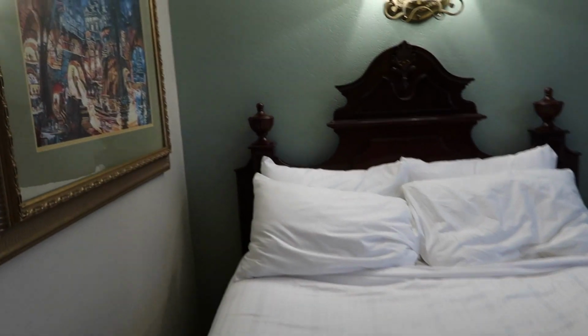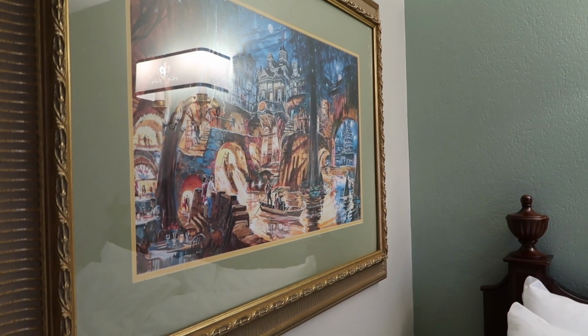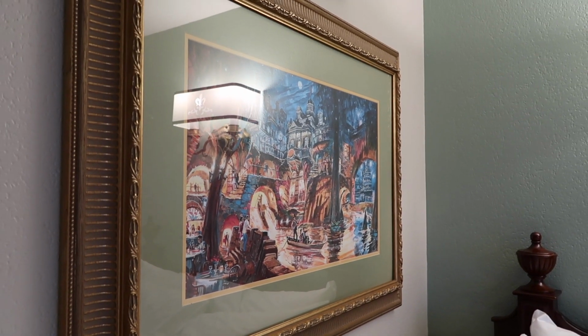It goes up to about my mid-calf, so any large size suitcases would fit there. And then I absolutely love the artwork here. This is the Bayou of New Orleans, and it reminds me a lot of the Pirates of the Caribbean attraction in Magic Kingdom.